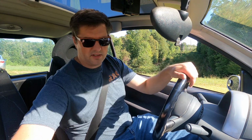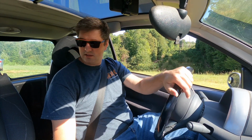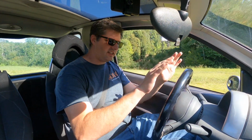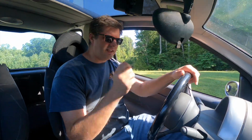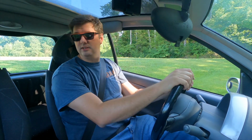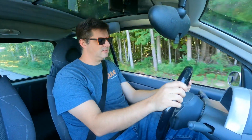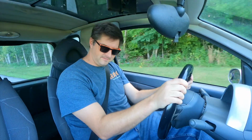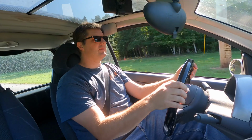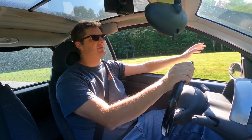Put it in drive, click automatic, roll up that window, and you can hear it kind of go, go, go, go. And that's the clutch kind of engaging. It's worse on an uphill. And that's floored. It shifts like a manual. That's the weird thing. It definitely feels like a manual transmission.